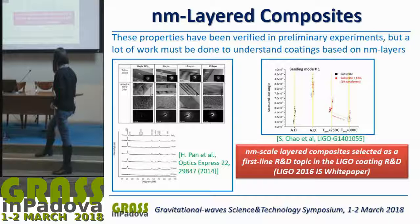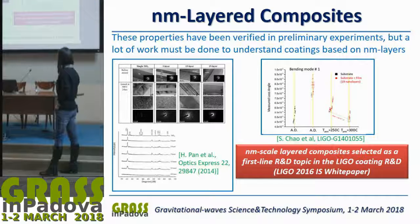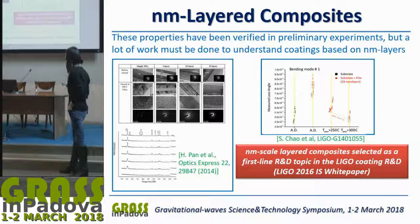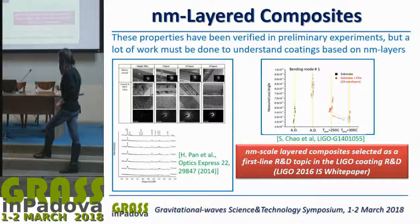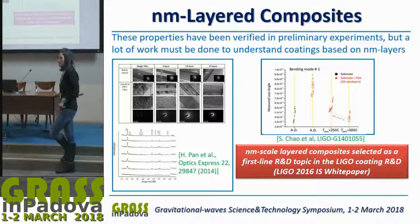Okay, for example, here, several prototypes were produced in Taiwan with the same effective refractive index, but with different numbers of nanolayers. This is the X-ray diffraction result for the different prototypes, and the last one has 19 nanolayers, and it is the only one which does not show the anatase peak, which means it does not show crystallization. But the ones with a smaller number of nanolayers that are thicker show the presence of crystallites. So this is the only result present in the literature in the gravitational wave scenario.